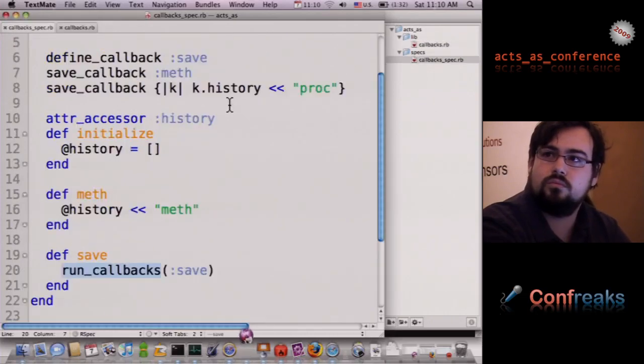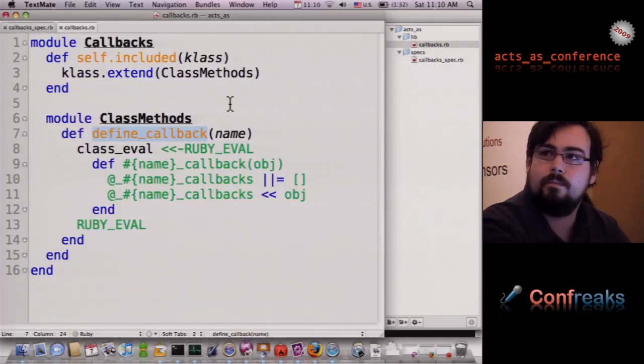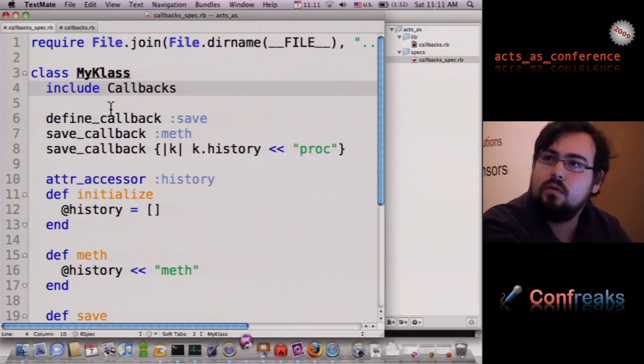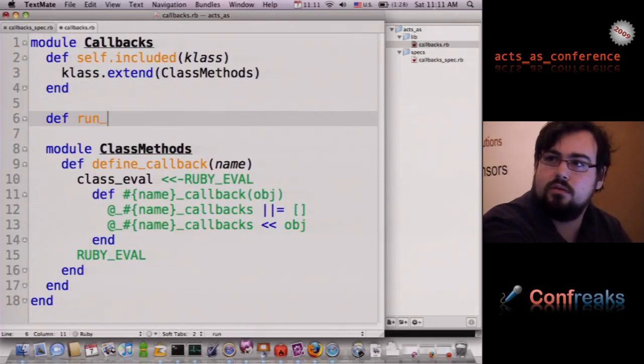So now we should go back to including Callbacks, and we can just define the run_callbacks method right here.